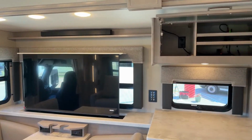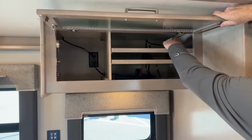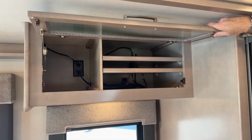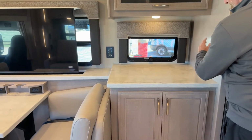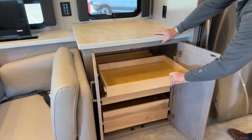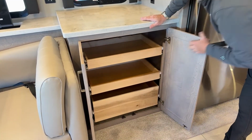Above here, you're going to have your AV cabinet. So you're going to have satellite hookups, HDMI hookups for that TV. Beautiful counter spot here for, I don't know, blender, coffee machine, Keurig machine. And then a ton of storage under here. As you can see, pretty awesome.